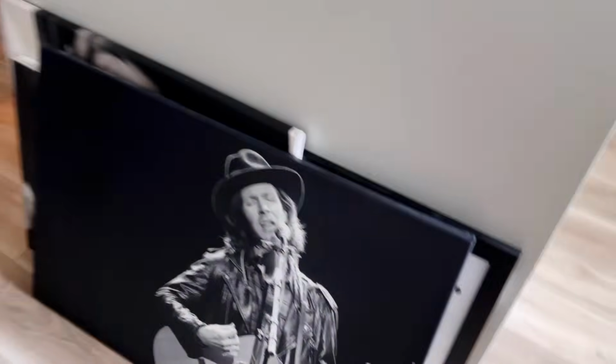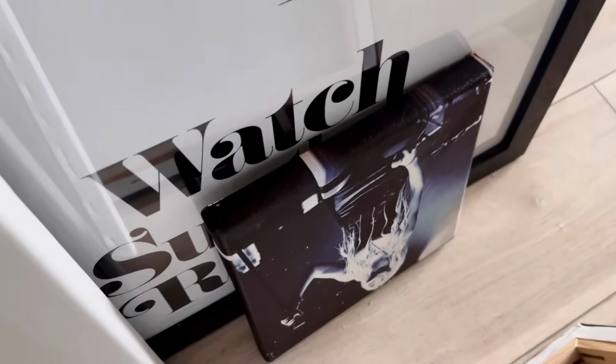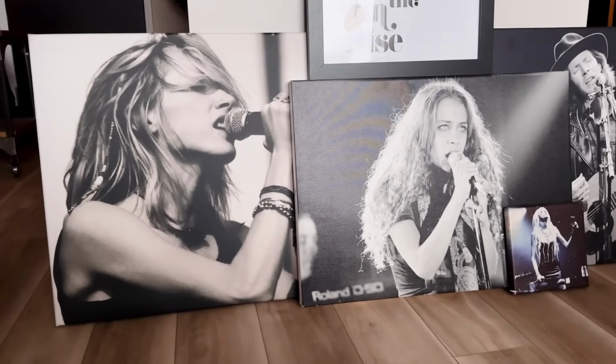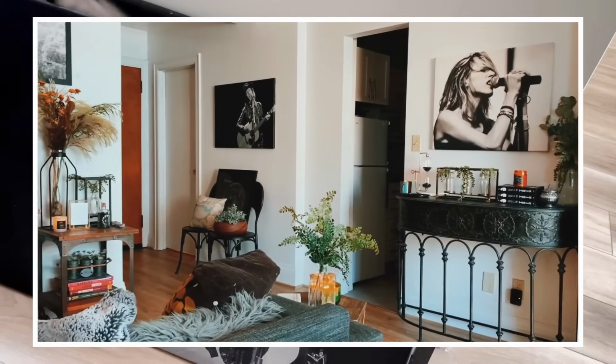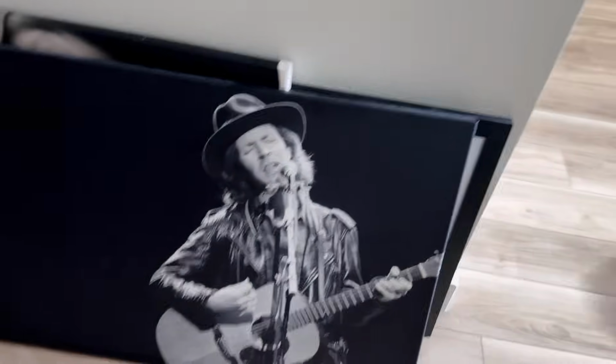One thing is I have all this wall art here. These are my musicians that I love so much. We have Beck, Fiona Apple, Poe, who's upside down right now. We have our little Taylor Momsen right here, who's also upside down. So disrespectful of me. And then my Fleetwood Mac, listen to the wind blow, watch the sunrise. These pieces are all very precious to me because I love these musicians so much. And I feel like in my studio apartment, they were displayed so wonderfully. So I want to do them justice.